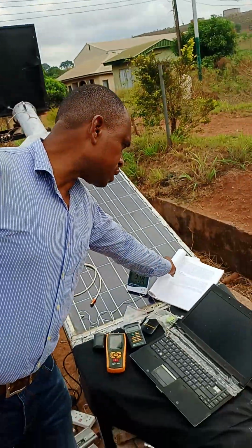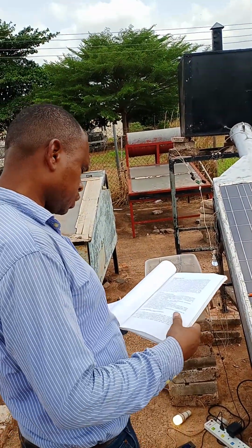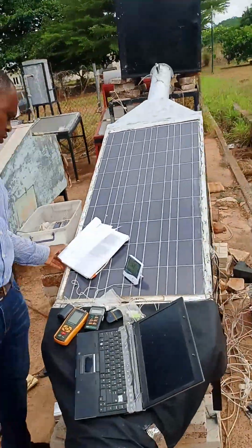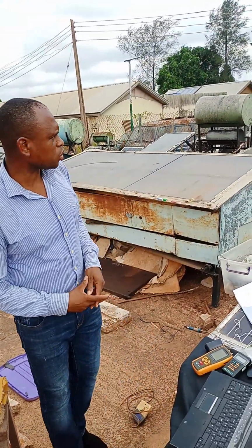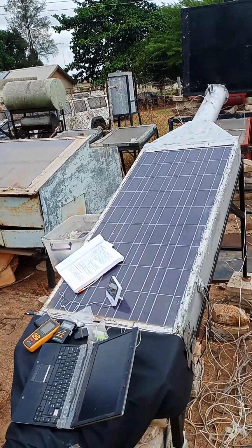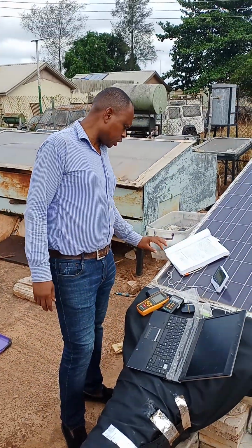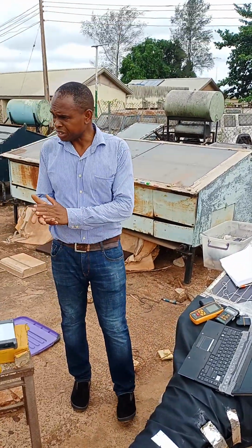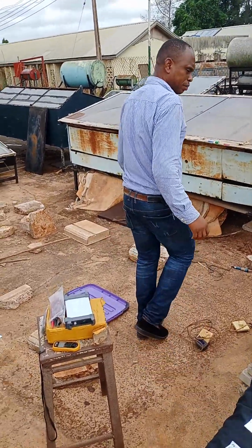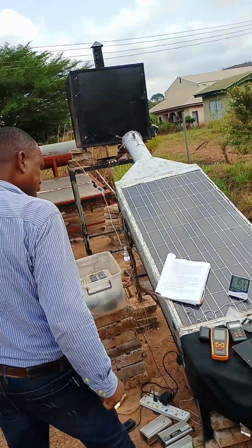The use of PVT in the tropics, such as Africa, Nigeria, and some other countries, enables the simultaneous production of electricity and heat. Thereby, it makes it possible to achieve energy savings. For instance, in the handling of desiccant, it can be directly used by desiccant air handling units.